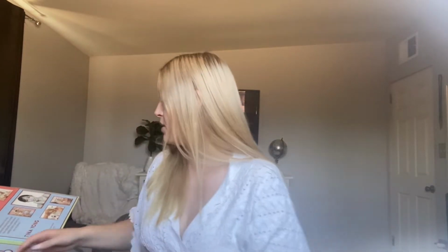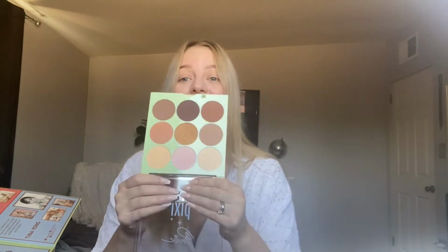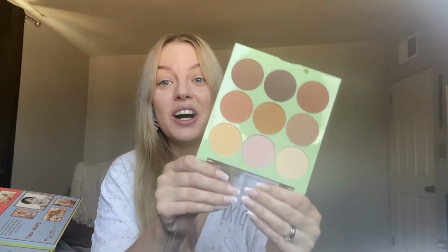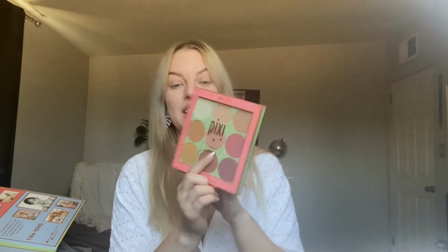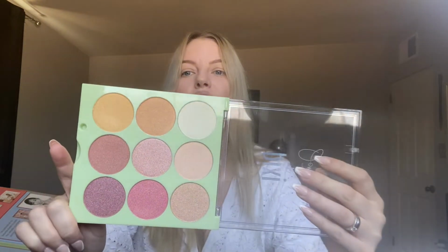So we are going to be testing out all of these palettes. We have a couple different ones. We have the Pixi Plus Promise palette. This is called the Shapeshifter palette, and it is a gorgeous highlight and contouring palette. Oh my gosh, look at that, so pretty. Then we have the Mind Your Own Glow Pixi X Makeup by Denise palette. This is an all highlighting palette, which is really, really pretty. Let me get this open for you guys. Look at that. So pretty.